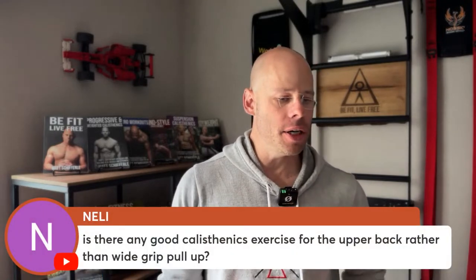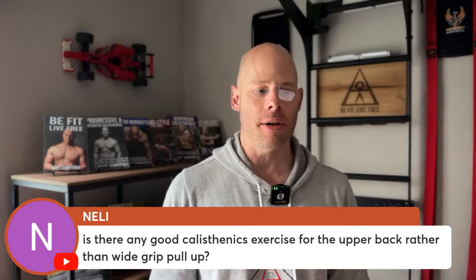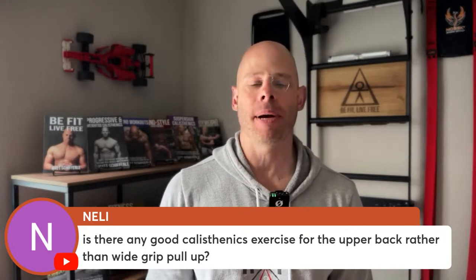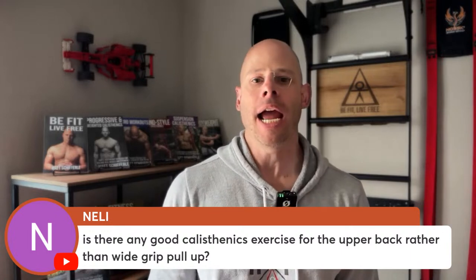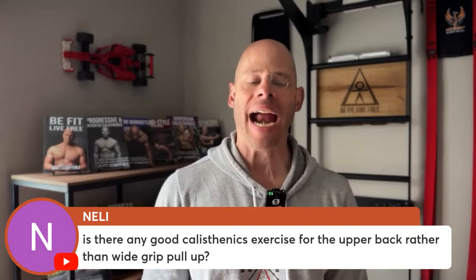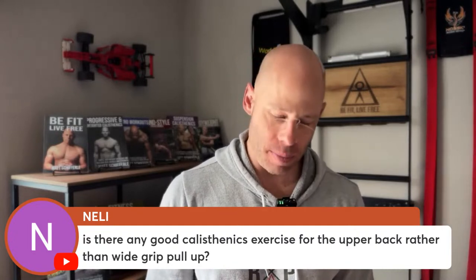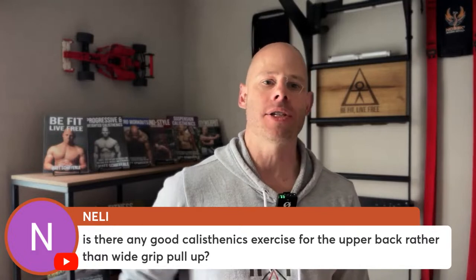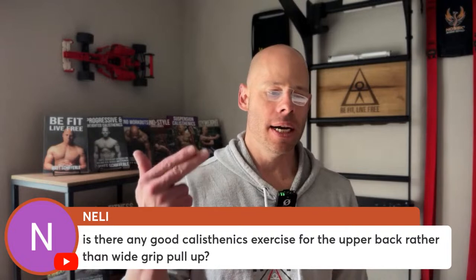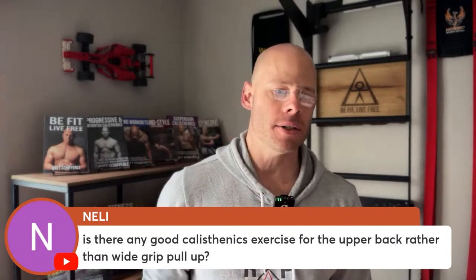Nelly is saying, are there any good calisthenics exercises for the upper back rather than wide grip pull-ups? Yes, anything that's working your back should be an upper back exercise there, Nelly. So every pull-up exercise is an upper back exercise. Every rowing exercise, upper back exercise. Anything where you are ever hanging from a bar in any capacity should be an upper back exercise. So front levers, skin the cat, hanging leg raises, straight arm pull-ups, everything pulling is an upper back exercise.